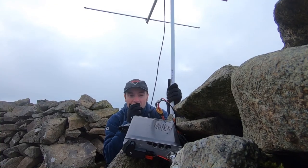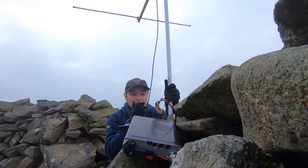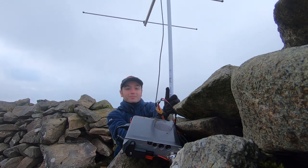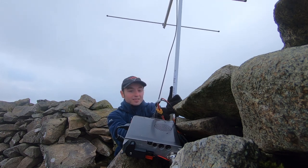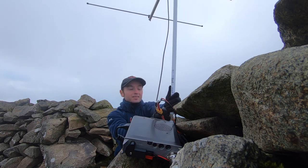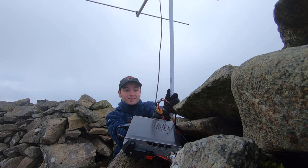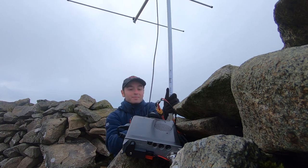G0OOQ, M0AAG stroke portable, returning. Thank you so much for coming back to the call. You're number 2 in the log. By the way, Adrian, I'm just the other side of Shrewsbury, roughly midway between Shrewsbury and Telford, in a small village called Cressage, and that sits on the banks of the River Severn. Anyway, I'll let you crack on. Good to work you, and fine signal coming into Shropshire from Cadair Berwyn, I think. 73, and have a good evening.